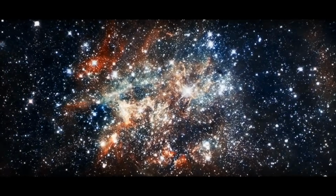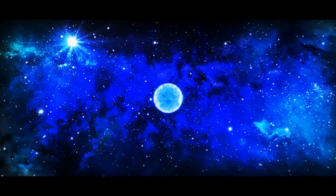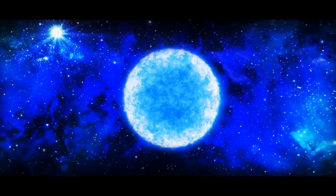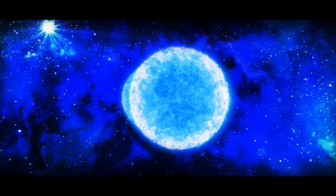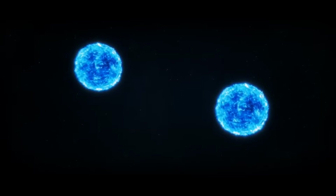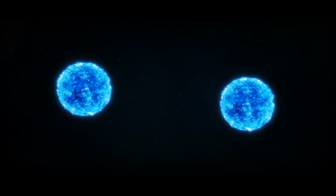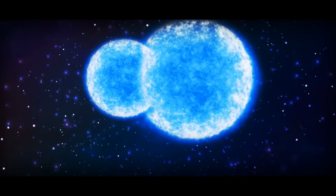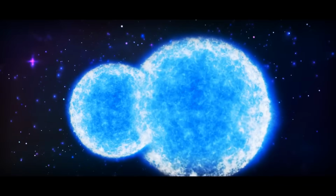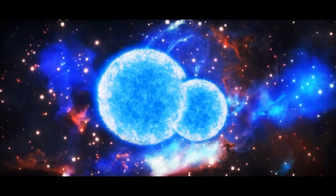But this is not the only star suffering from the 2-in-1 syndrome. At first glance, MY Camelopardalis appears to be a fairly common star, but after a closer look, astronomers concluded it was actually 2 stars in one. These 2 stars are orbiting each other at over 600,000 miles per hour. It's a contact binary star system, which means that the stars are so close together that they share a common envelope. In other words, they're so close to each other that they're practically smooching.